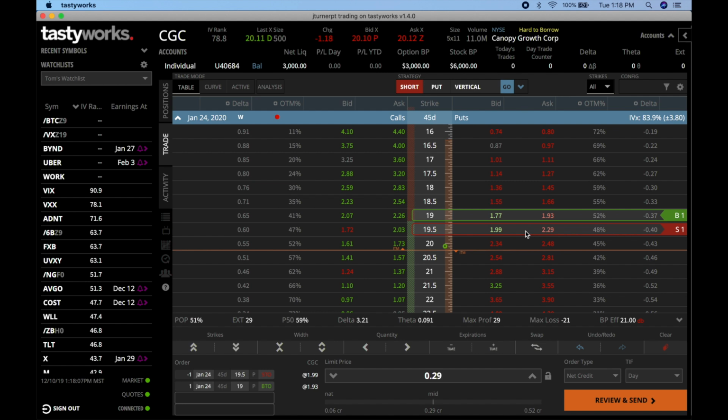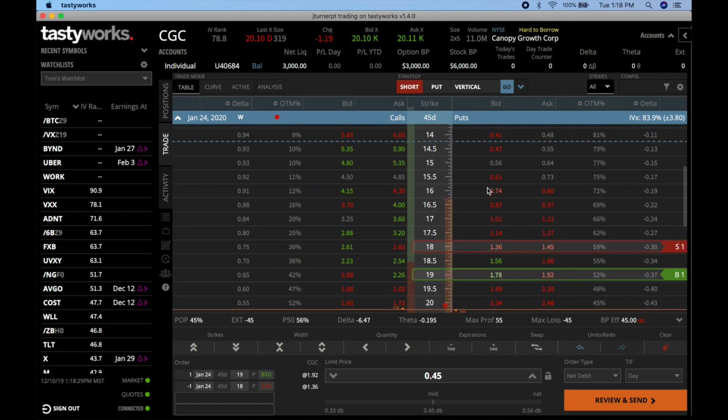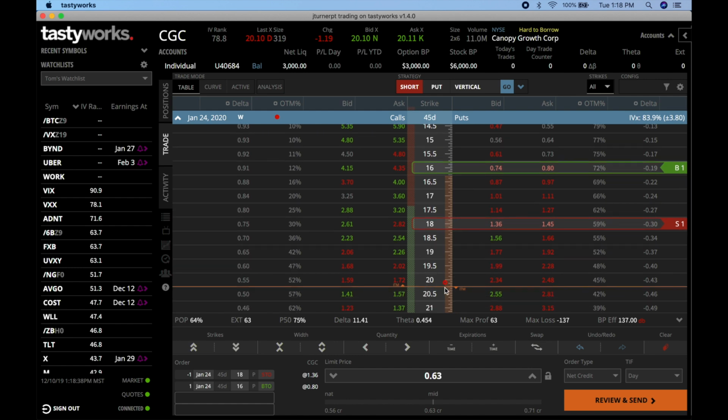What this means is I'm saying that I don't think CGC is going to go below a certain amount, but if it does, then once it goes below another amount, I've sort of got protection to the downside, and I'll explain that in a second. What I'm going to do is take this sell bar and move it to $18, and take this green buy bar and move it to $16. Since the price is currently trading at around $20, if it stays above 18, then the contract just expires worthless and I move on, I keep my credit, and that's it.